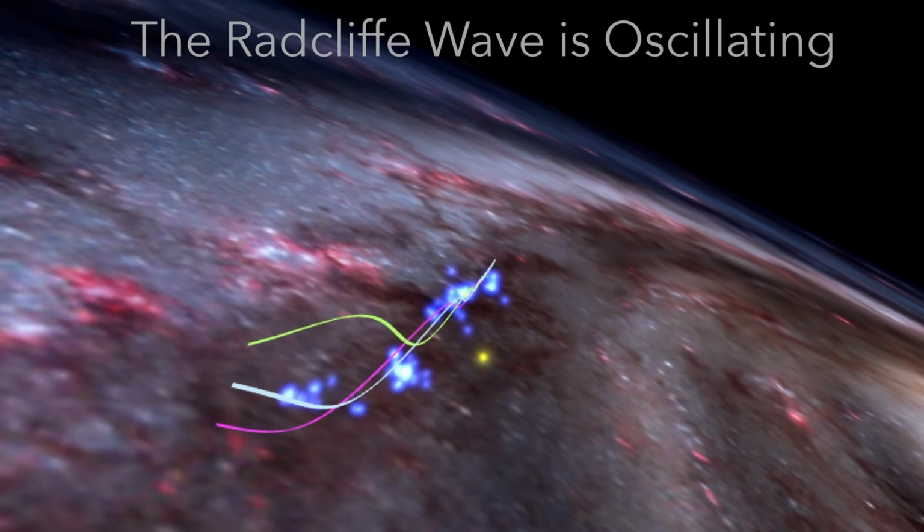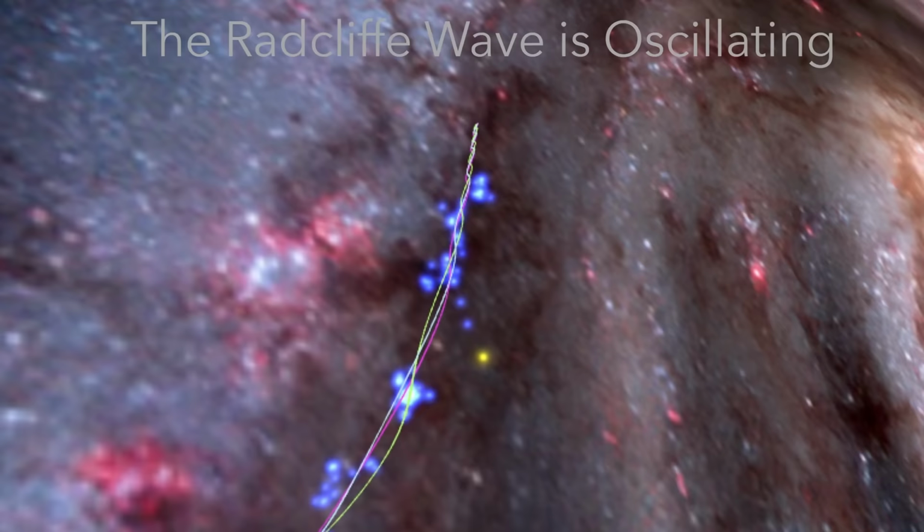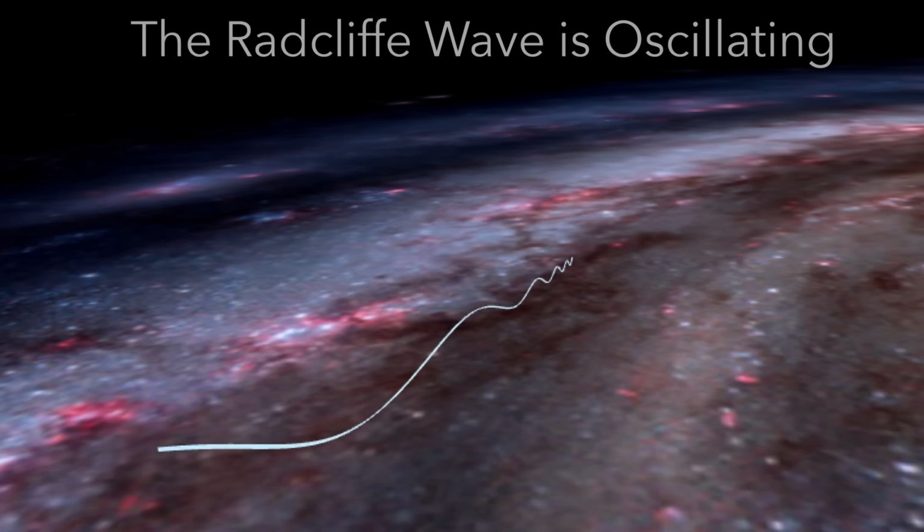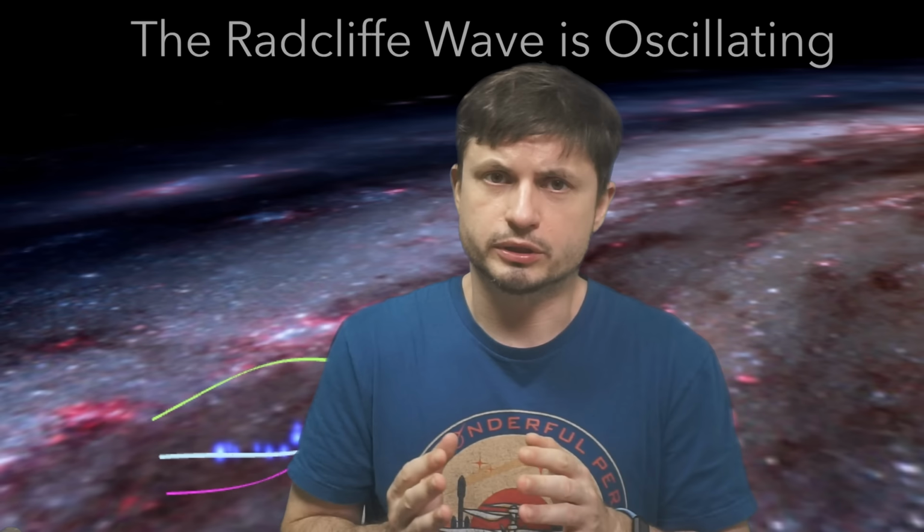But now there are some additional discoveries about the wave that nobody expected and technically are difficult to explain right now. I guess let me actually show you because this is a video. It seems to be oscillating, wobbling in the way that you see right here, and it also seems to be moving away from the center of the galaxy just a little bit. But exactly why and what's going on? Well, let's discuss this in this video, but don't I guess expect exact answers yet.